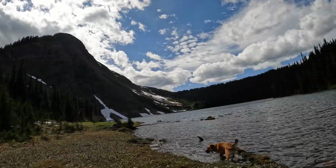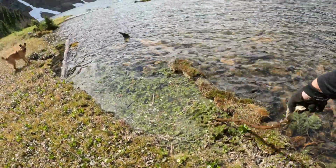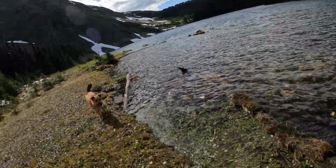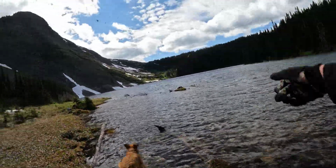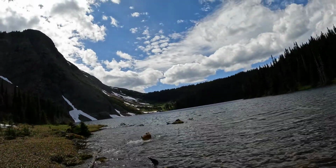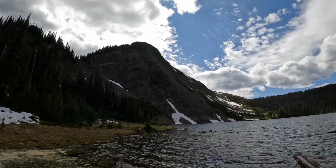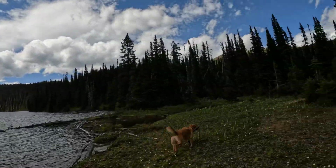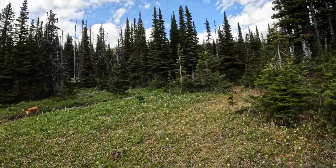Penny wants a stick, of course. There it is. There you go. So, nice slot canyons there. And we're going to continue, see if we can summit Caledonia.